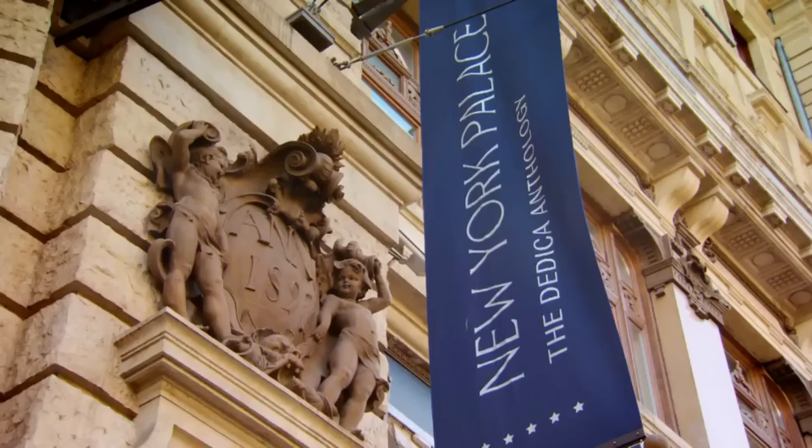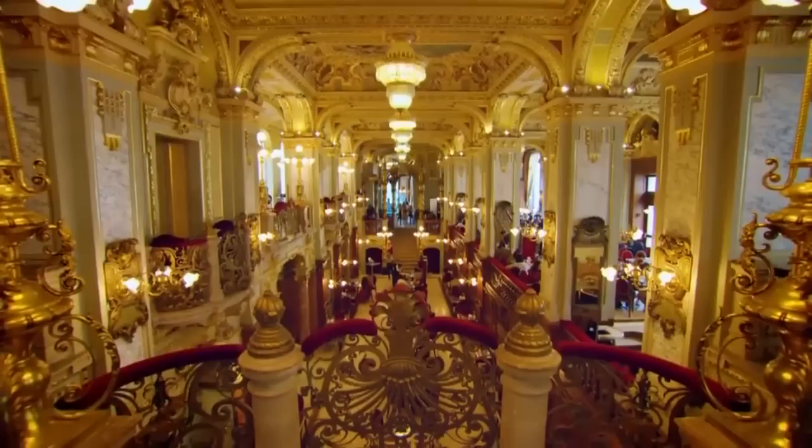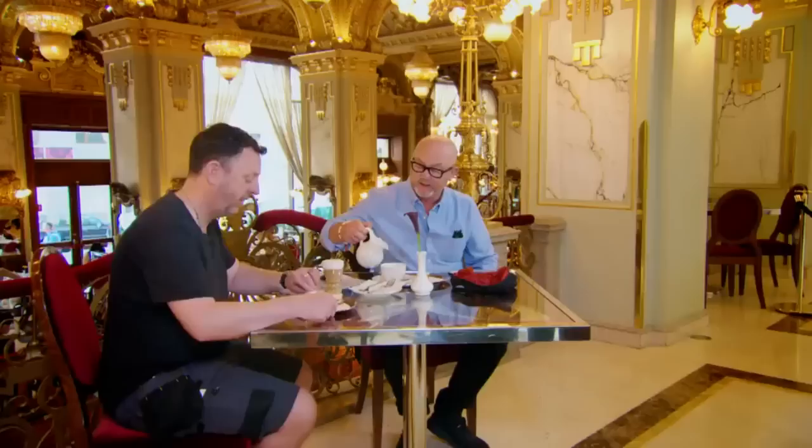After a hard day at the flea market, the boys decide to go upmarket for some well-earned refreshments, Grand Budapest style. This is very refined. It's nice, isn't it? I thought I'd find us somewhere low-key. So Eskry Market, what do you reckon?